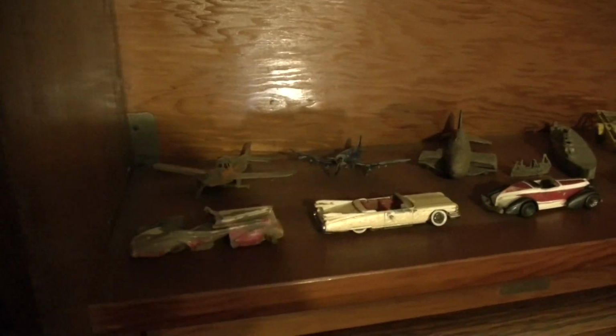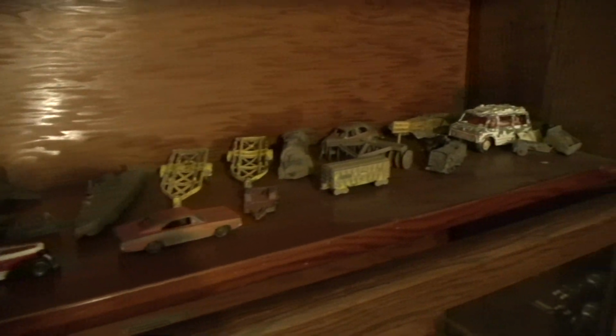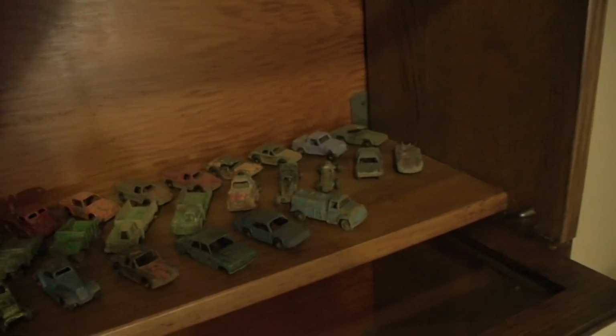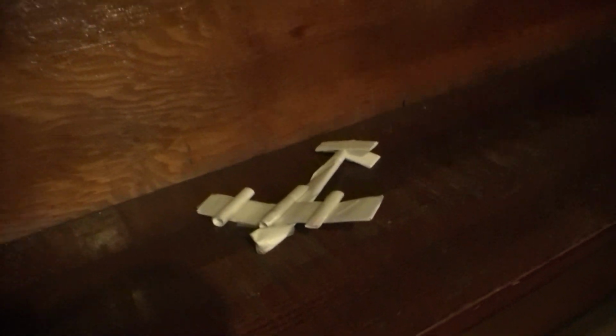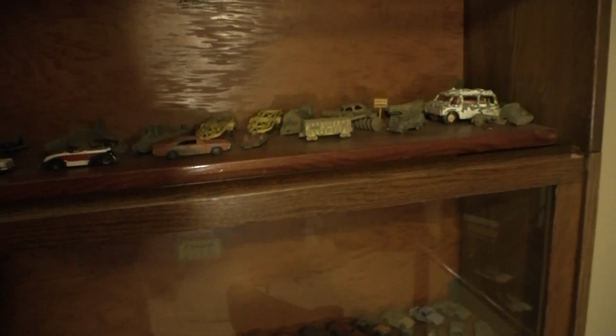I've kind of moved things over from the big one. But here's some Tootsie Toys that I have on display now. And this lower level here is just some more. Haven't refinished any of these. I was going to get with Mike. I wanted to attempt some myself, but just have not done it. And it looks like my children are displaying their paper airplanes that they build. That's quite cool, actually. Pretty good one. They're quite talented at things like that.